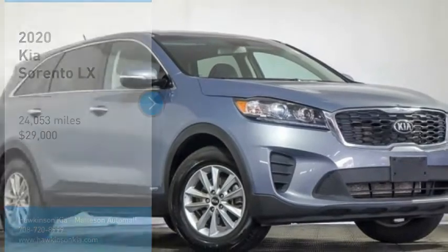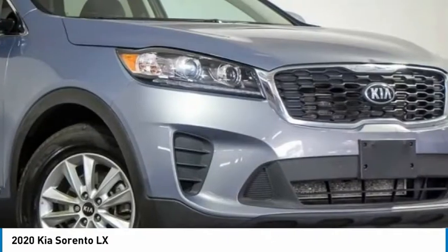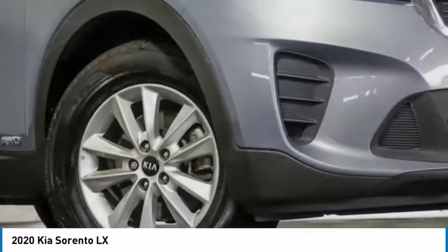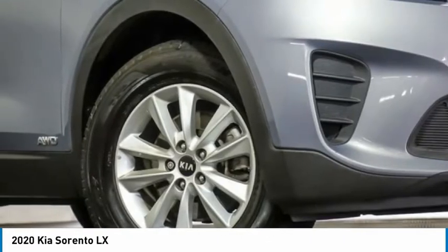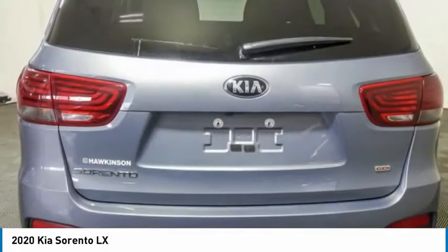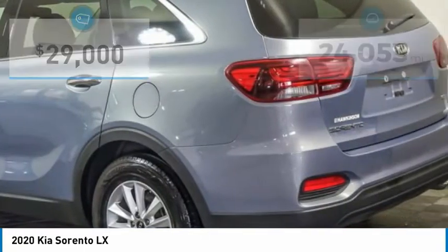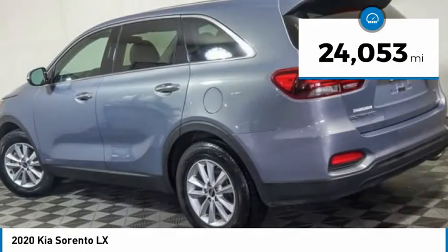Today with the 2020 Sorento. The Kia Sorento is a comfortable riding, powerful compact SUV loaded with impressive standard features. Take one look at its stylish, sleek design and you'll want to cross over to a Sorento, and is priced below $30,000. This vehicle has less than 25,000 miles.